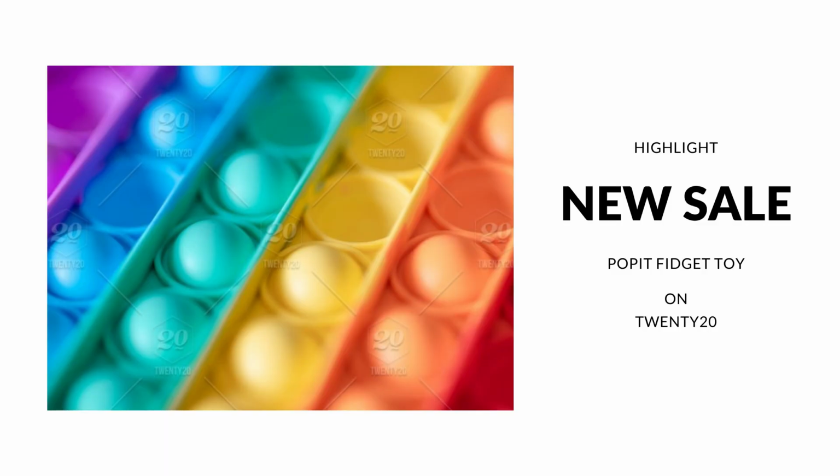Of those 24, there's 5 that I want to talk about before we get to the totals for the month. The first one is a colorful pop-it, I think they call it. It's this colorful little thing made up of bubbles that you can pop, and the kids like to play with it. It's like the new fidget spinner.